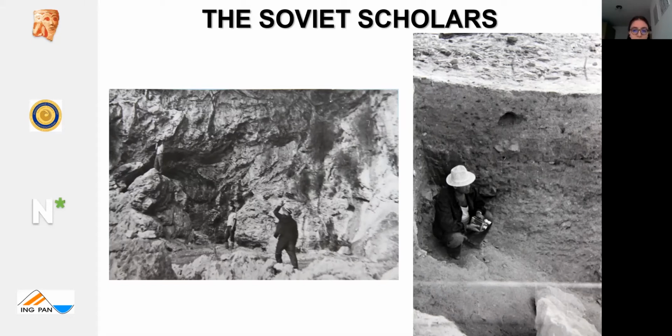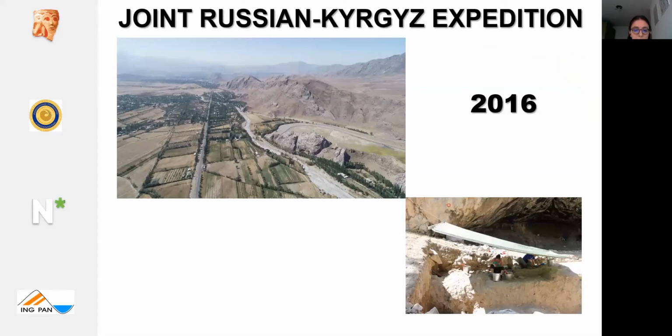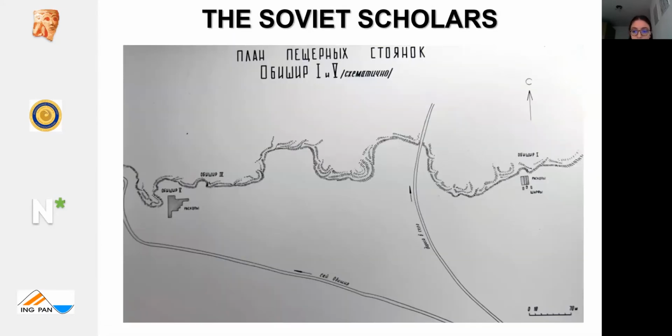So in 2016, a joint Russian-Kyrgyzstan expedition was organized just to restudy these sites with modern excavation techniques and also with modern laboratory methods. Here, I want to show you the planimetry of the Soviet scholars. We have Obishir 5 here and Obishir 1 here. From this planimetry, it's quite clear that they are just in front of the limestone outcrops.